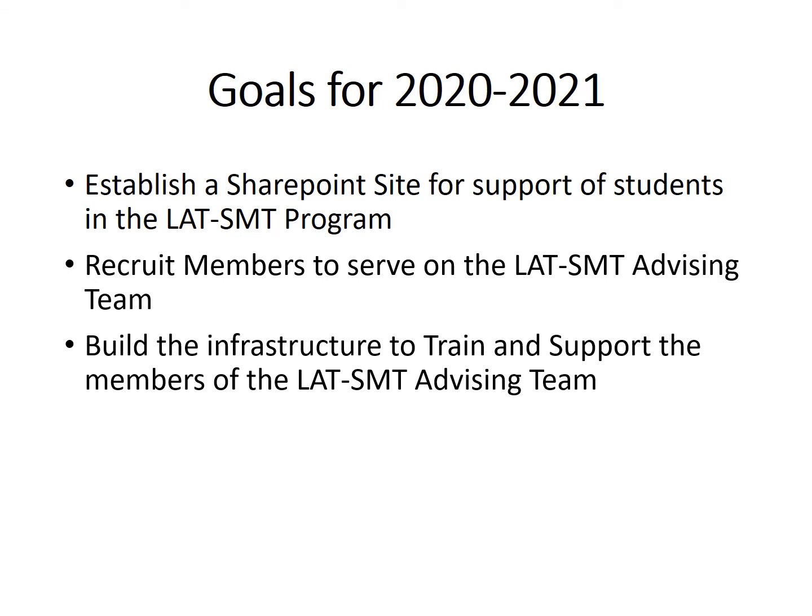Build the infrastructure to train and support the members of the advising team. So there are lots of resources that can assist and support the work that we do as advisors or as an advising team. What I find is it's very decentralized. It's all over the website and the intranet. And so one of my goals is to help centralize it so that you can access the tools and resources you need to be effective advisors.